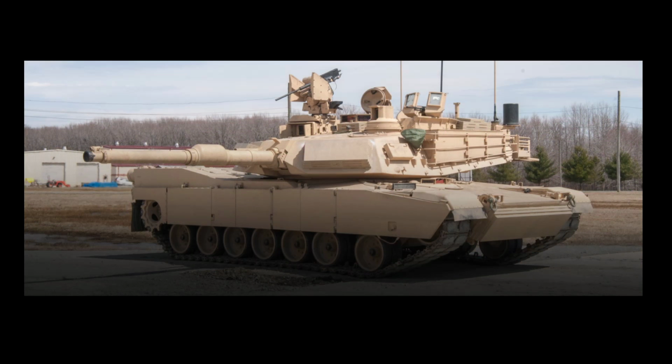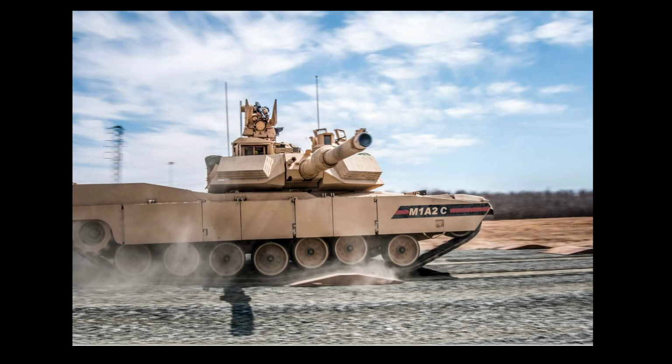Here is again the photo of the M1A2 SEPv3 prototype with the new armor package weight simulators. And the Duke version 3 antennas are seen here very well. So we can assume that there is a general jammer in that cylindrical antenna, and there is also a directional jammer in the front of the vehicle. And here may be one explanation.